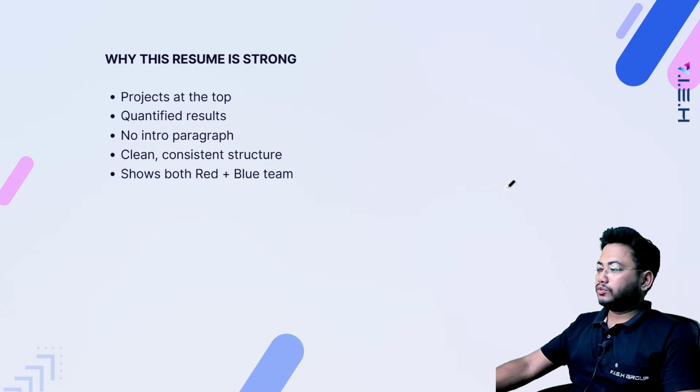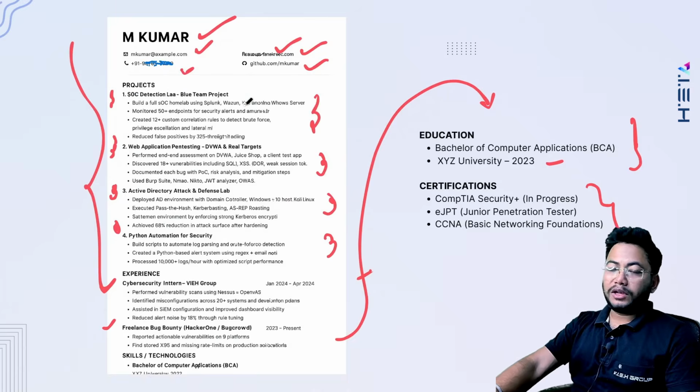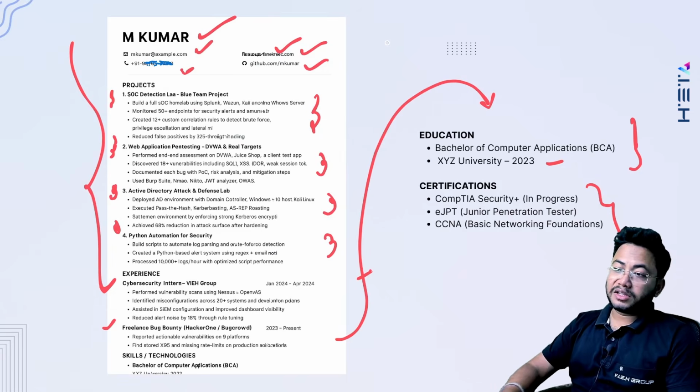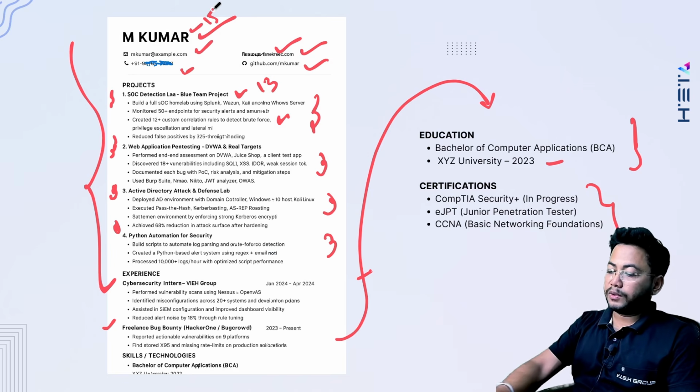So why is this resume strong? Projects at the top is very good. It shows the qualified result. There's no intro paragraph like "I'm a good...", which is something that would waste your lines. It has a clean and consistent structure, as you can see: headings are 13 font size, this is 12, this is 15. So this is what you can follow.